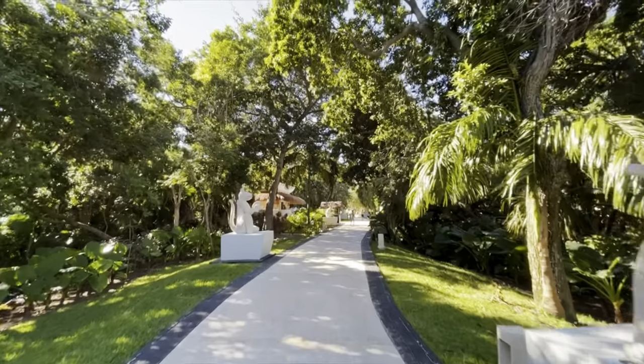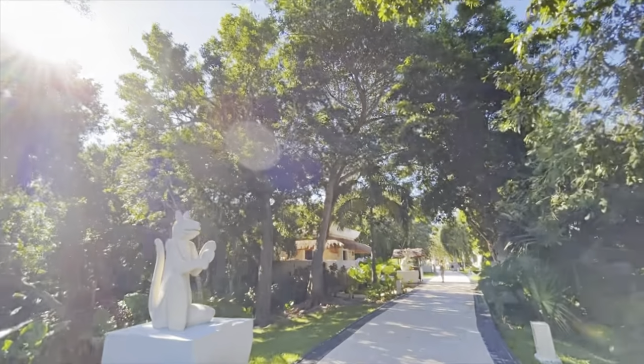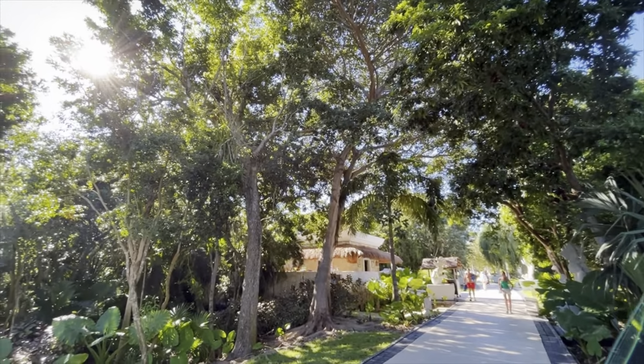Now this is where the monkeys were yesterday, but I don't see them today. Sometimes they're more on the Riviera side. Maybe we'll take a walk over there to see if I can find any.